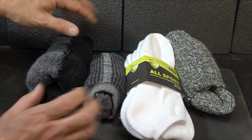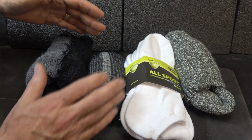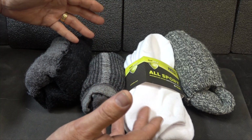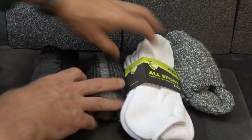You need to be able to protect your feet. One of the things about the homeless is that socks are the number one item they need, and it's the least donated item. So just a little side note with socks, go buy some socks, take them to your local shelter or Goodwill or something like that and donate them. But first, hoard some for yourself.